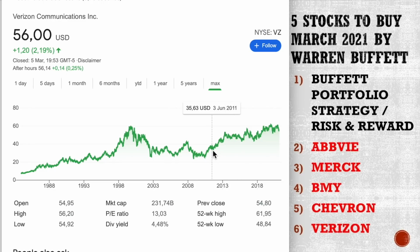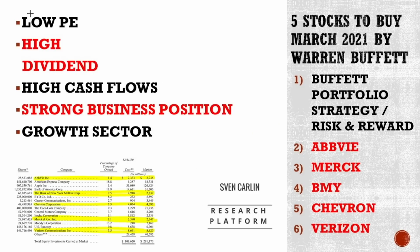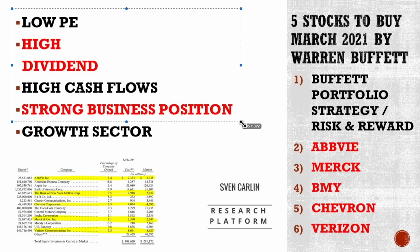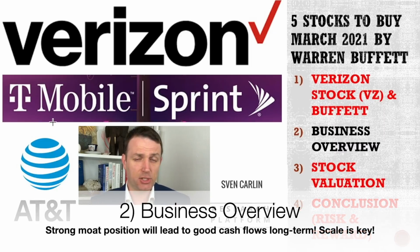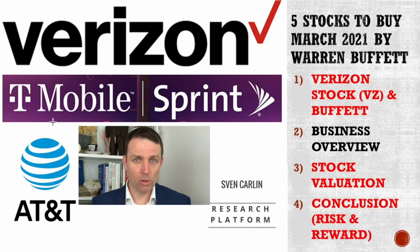Well, Warren Buffett looks for stocks that have confirmed themselves. If we look at his recent purchases and in general his purchases, we have low price earnings ratios, high dividend, growing cash flows, and the most important thing, strong business position in a growth sector. By strong business position, we look for companies that have a position that nobody can take, a moat over the long term that will return more and more cash flows over time.